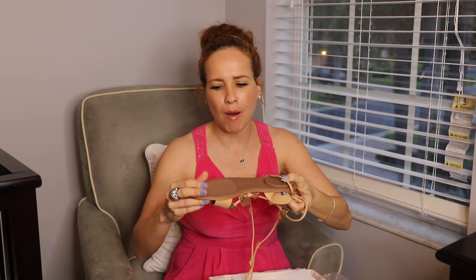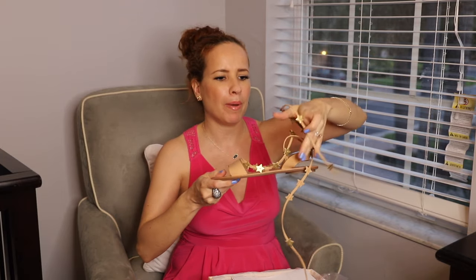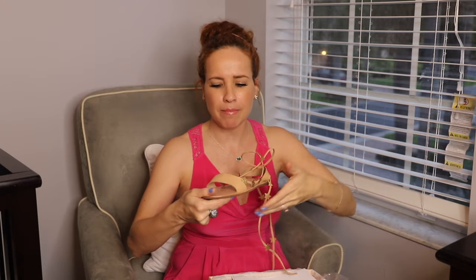They're not cushiony, but the bottom is made of rubber. And so when you land your foot on the ground, it feels a little cushiony. And again, you can kind of tie them up, not all the way up to your knee, but pretty high.